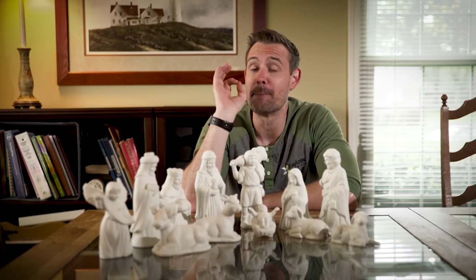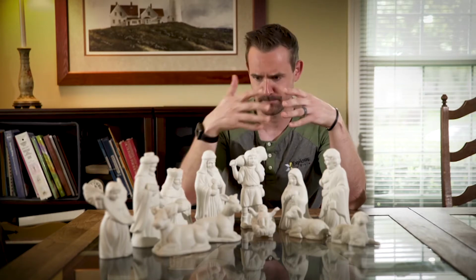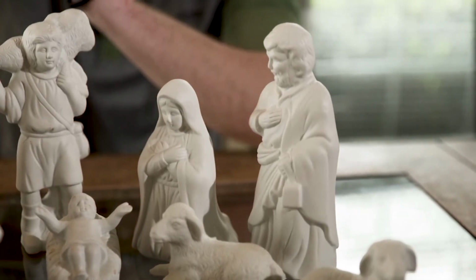I called up a few of my friends, and I asked them if I could borrow their nativity scenes. That way, I thought we could maybe get a closer look at the culture or context that Jesus was born into. So we've got our first one here, and it's pretty cool looking. Looks like it's made of marble, or maybe marshmallow.